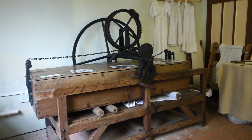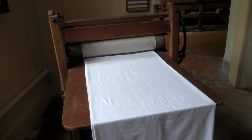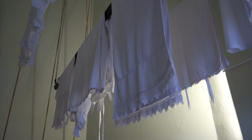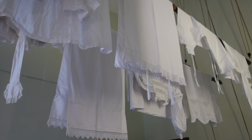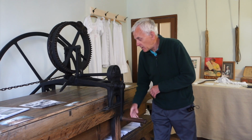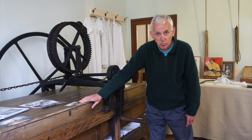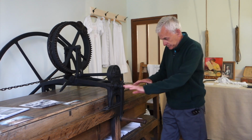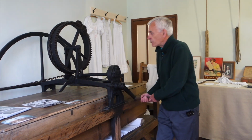This is a box mangle. Obviously we've had smaller mangles in the other room, but in here we've got this big large one for large items like sheets, etc., that I had to get the excess water out of. Now, if you look at the mechanism and look at the box, this was full of weights, heavy weights, bricks probably, and it bore down on the clothes as they were being wrung out.